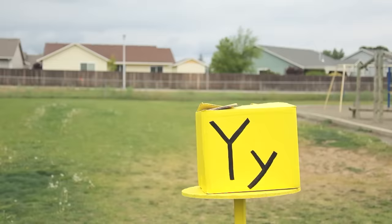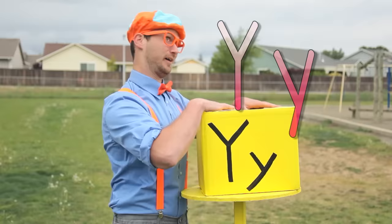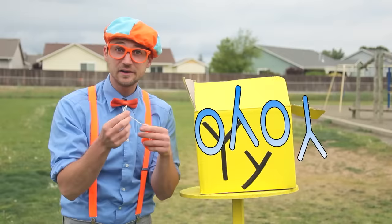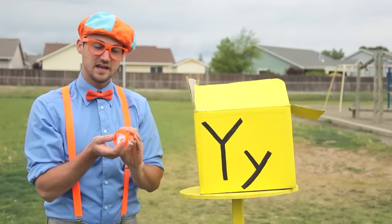A yellow box. Yellow starts with the letter Y. This is a capital Y, and that is a lowercase y. Oh, a yo-yo. Have you ever seen one of these be played with before? They're really fun. I'm gonna show you. First, you put the yo-yo on your finger, and then you wrap it around, and then you throw it down.